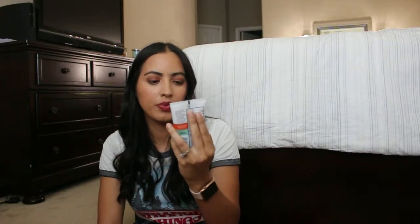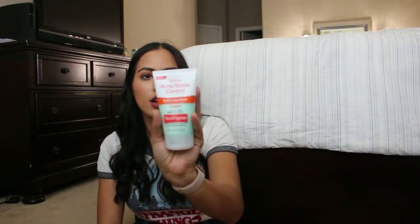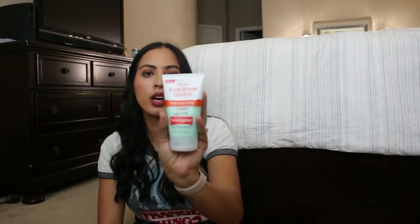And on that note, speaking of acne, I wanted to talk first about this Acne Stress Control Oil-Free Neutrogena face wash. I never used to get breakouts. Maybe I would get one once in a great while. But after I had my son, my skin just went crazy, and I started getting crazy cystic acne. I would get it here, and obviously all the hormonal acne locations, which is usually like this and then here.